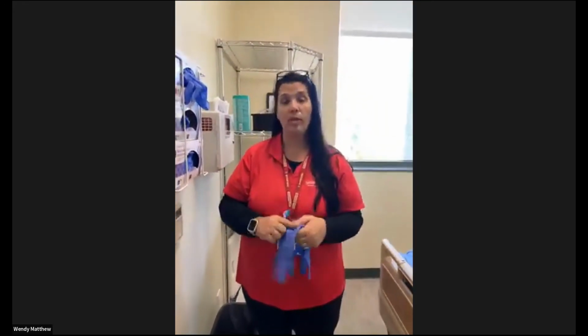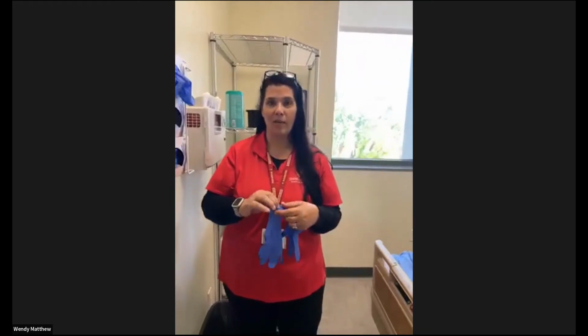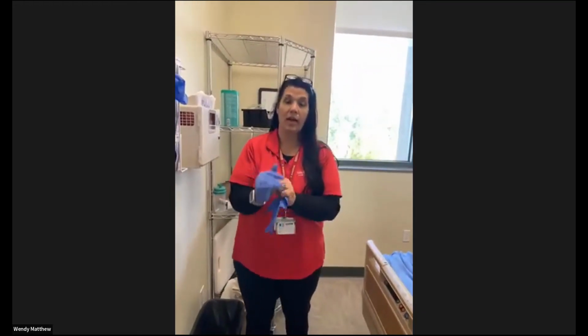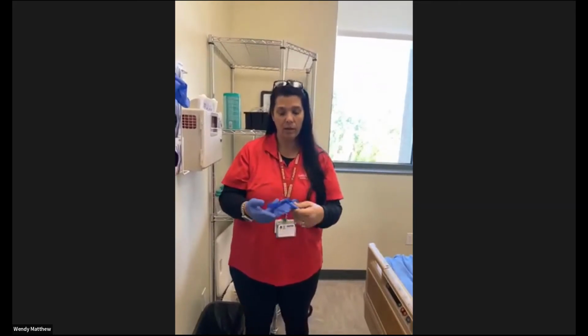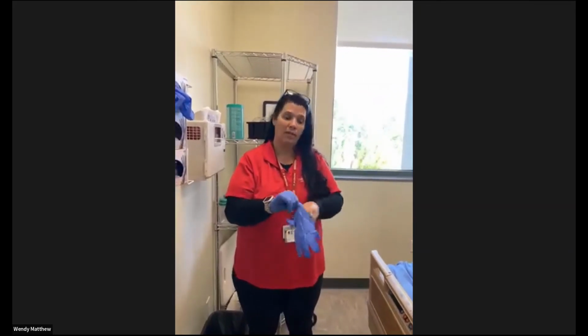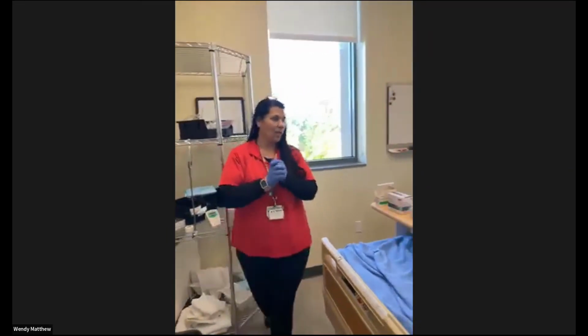We want to really make sure that we're protecting ourselves from the germs that the patient has and also protecting our patients from the germs that we have, because we have germs on our body just like everyone else. So first thing you're going to do is always put gloves on when you're taking care. And hopefully when you're at the doctor or if you go in to see someone at the hospital, any nurse puts gloves on. So we'll do hand hygiene and put our gloves on.